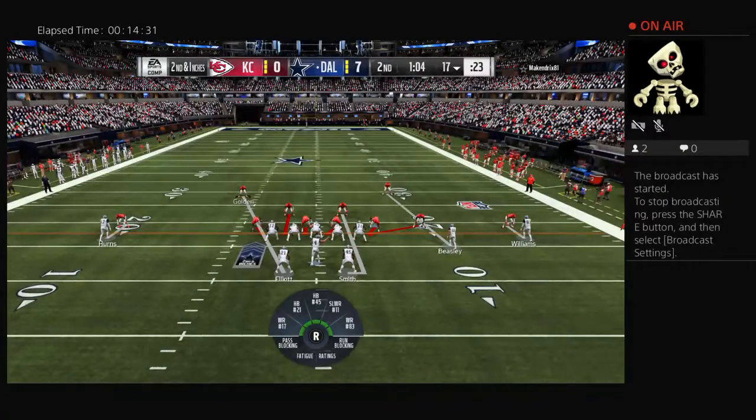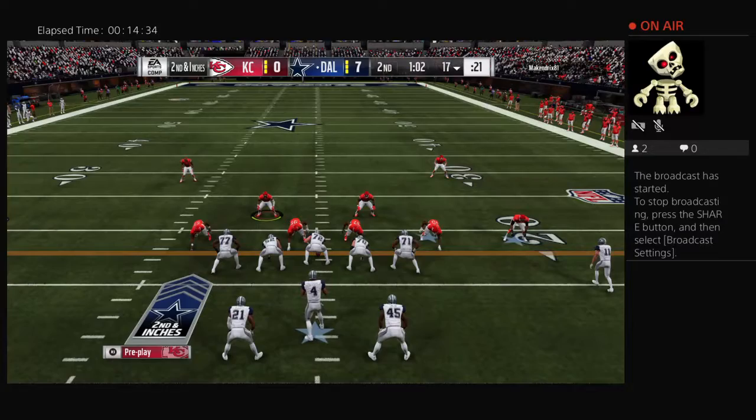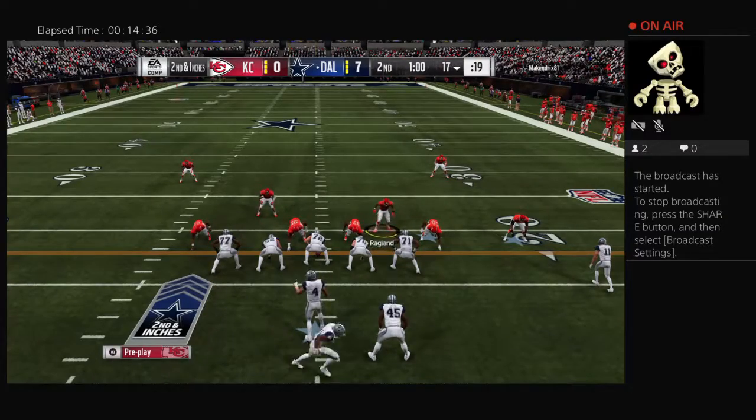Here we go, 46. Here we go, 46. Let's go, let's finish now.